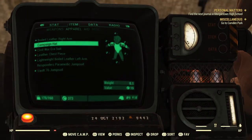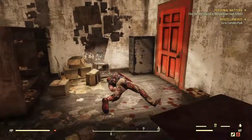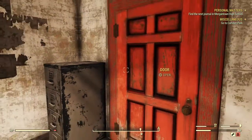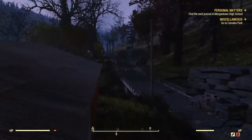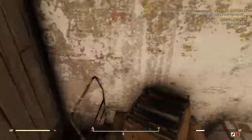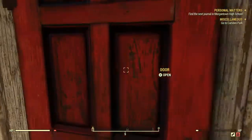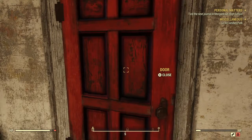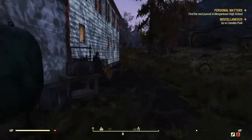I have no idea how many disease cures I have. I got 4 disease cures, and I haven't even got one yet. Okay, why does that do that? You've been there. Ooh, what's that? Oh, it's just an additional bit. Oh, good. I can scrap some stuff.